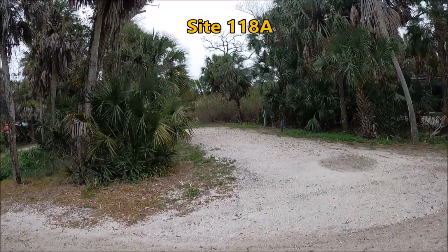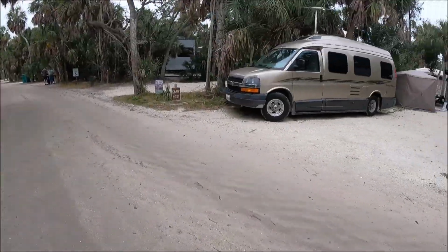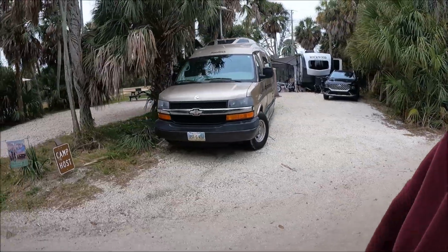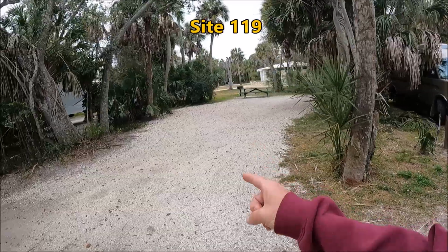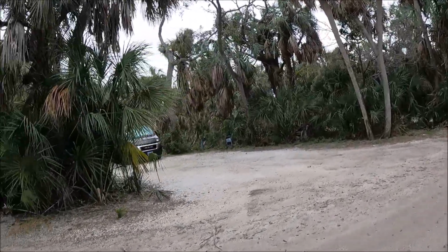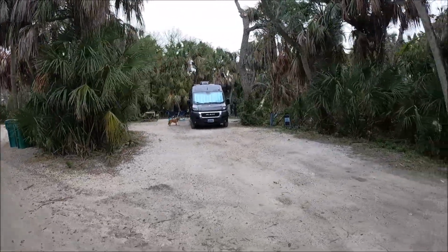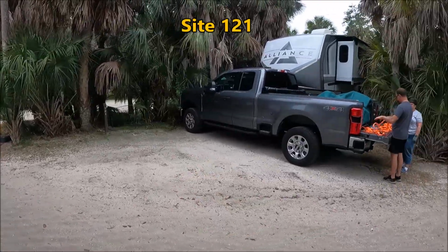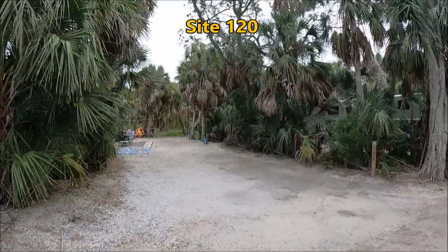Here's site 118A. Another camp host site. This is site 119. This is site 118. Another copper family. This is site 121. This is site 120.